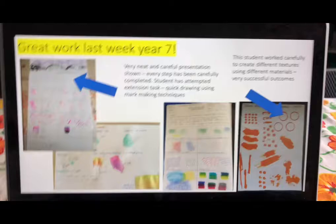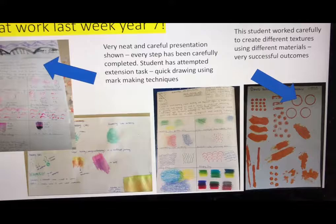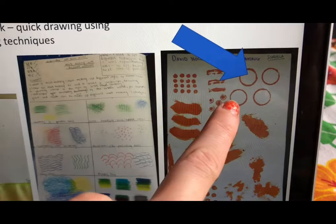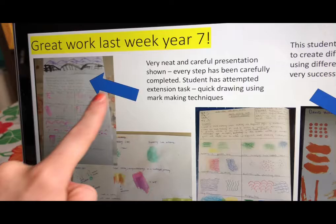Before you complete those questions and you put the date and title, I did want to celebrate and say well done for the fantastically neat mark making pages that I saw last week. I particularly liked this one down here because I can tell that they used different materials and that they've really experimented with the mark making to create the different techniques that worked very, very well. Equally, these pages, some really neat presentation, some experimenting going on here as well, putting into practice the mark making. So well done, these looked fantastic, and so did many others.